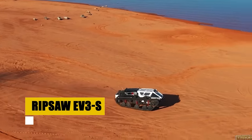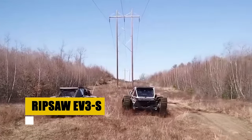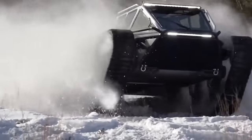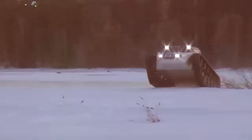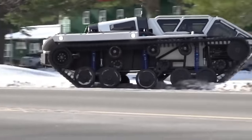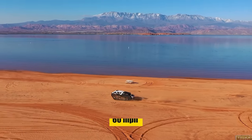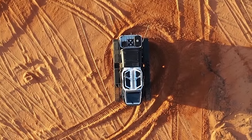Strap in for the Ripsaw EV3S, an off-road leviathan that redefines adventure. This dual-track terror dominates every terrain, from sand dunes to rocky mountains, even transitioning into water with amphibious agility. Picture a 60-mile-per-hour dash across landscapes, a blur of power and precision.